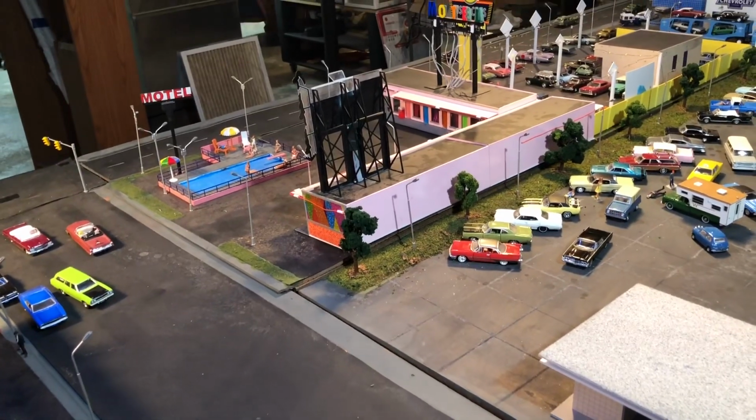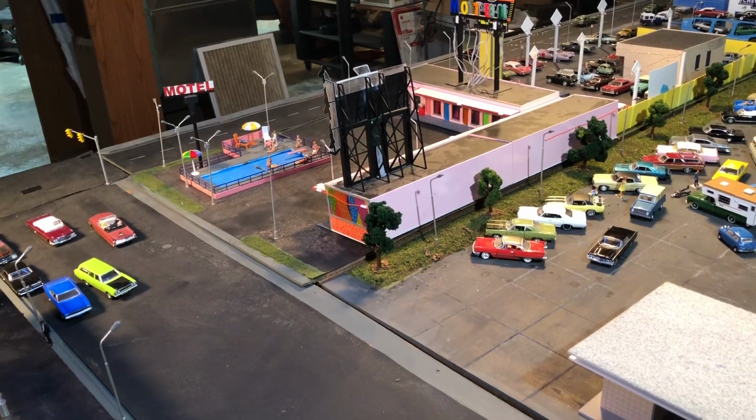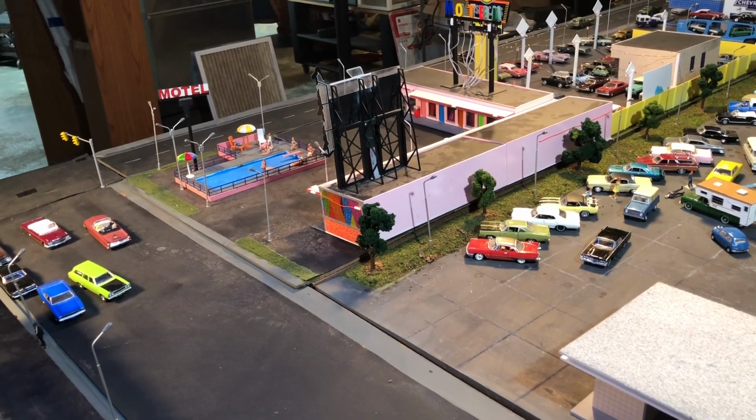You got to take all the LED lights out, all the street lights. Those all got to come out. They're all glued in, so those are going to be a hassle trying to get them out in one piece.